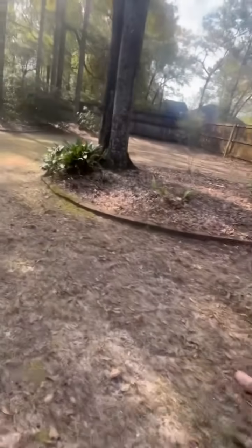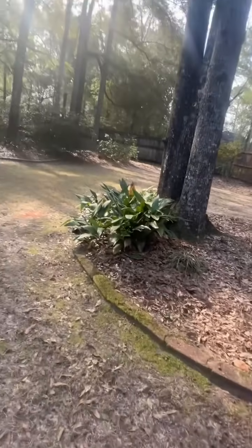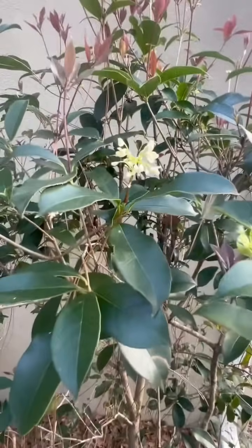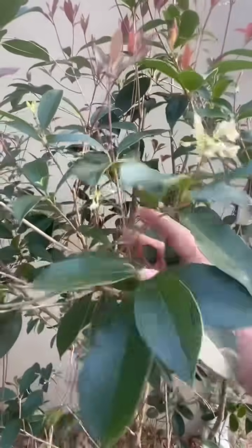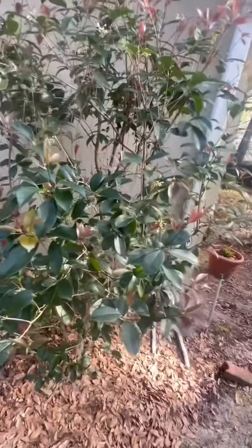All right, now this, I've got some of this, too, around my aquarium. That's a tea olive right here. And look at its little bloom on it. Let's see if you can smell it. I can't, I'll go ahead and tell you. George could, and I can't. He said, oh, that tea olive smells so good.